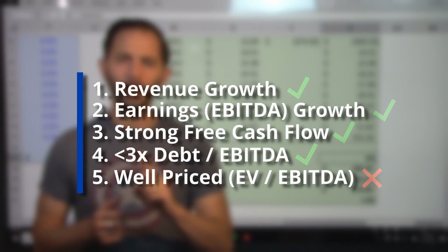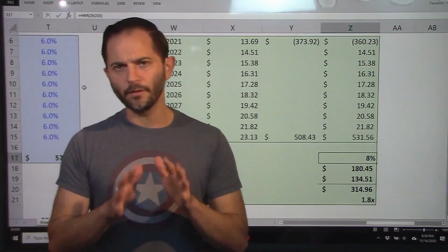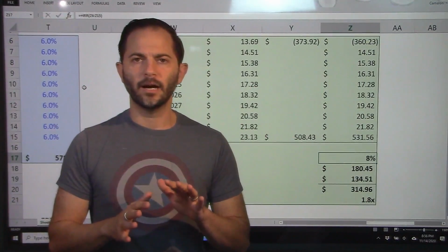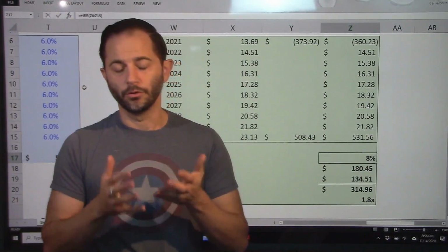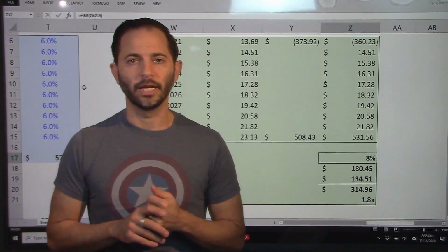You don't want to pay too much for a good company. You want to pay a fair price. I think 15 is a fair price. I think you hold off, you wait for it to come down, and then you step in. But it's definitely a position you should hold, or you should consider holding at the appropriate price. But I do like the company.